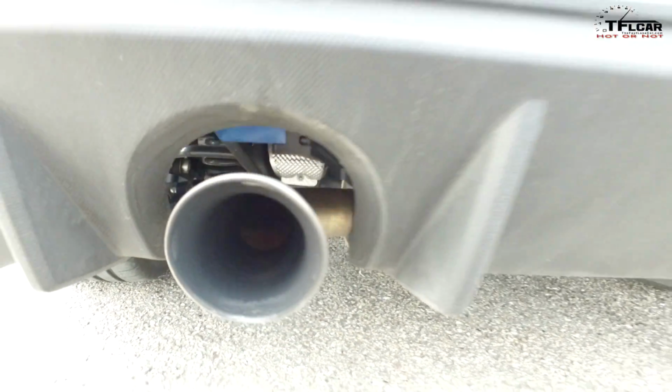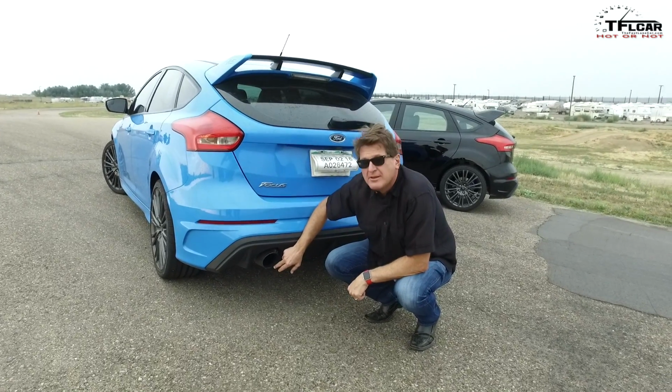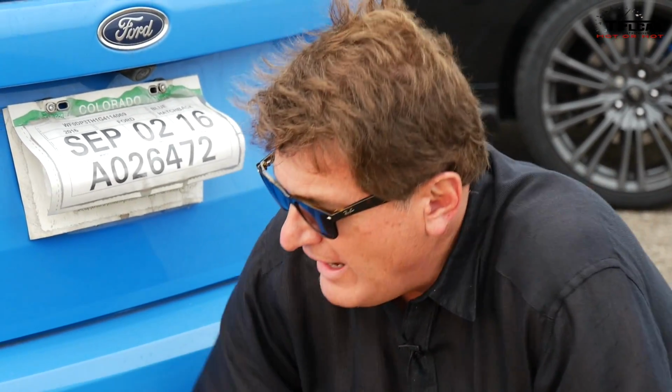All right, good. Check it out, guys. It's what makes this car sound so raspy, so burbly, so cool. It's a butterfly valve, and it's on the driver's side. And basically, when you put it in track mode, this little valve opens up, giving you that extra rasp that you want to hear when a car is at full boil.